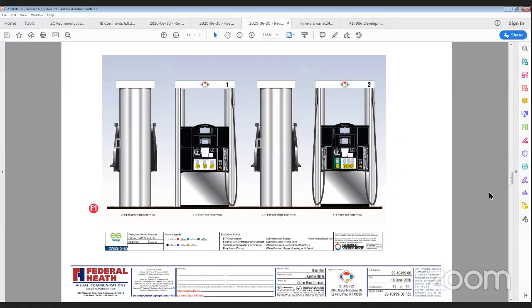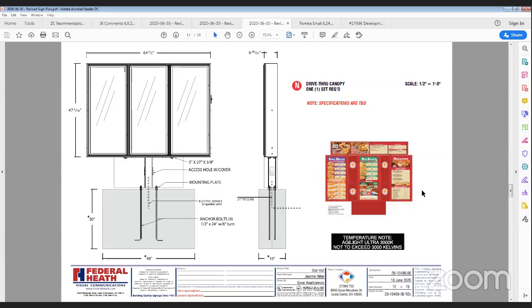So this one just shows you what the fuel pumps will look like. The menu board again. Okay, so I have a question. Did you get rid of the preview menu board or the select menu? Yes, the sign that was in the middle of nowhere. Yeah, it's gone. All right, thank you.